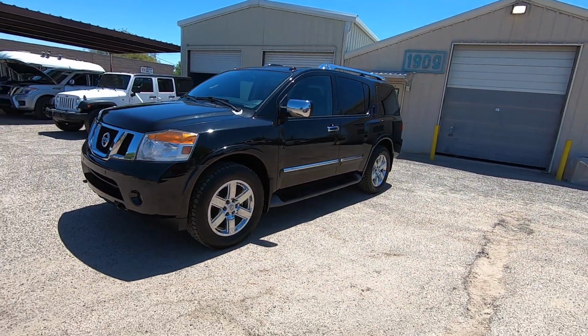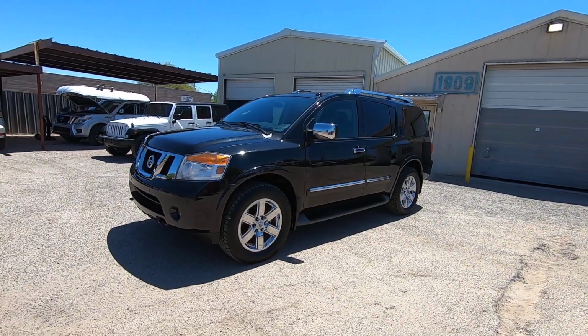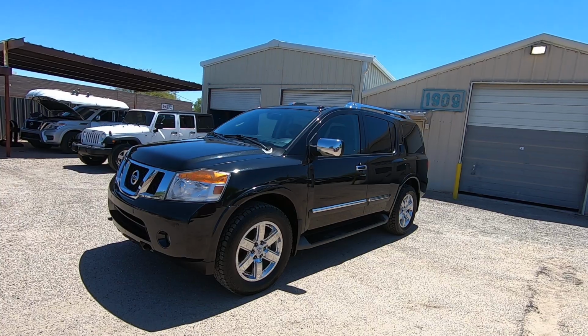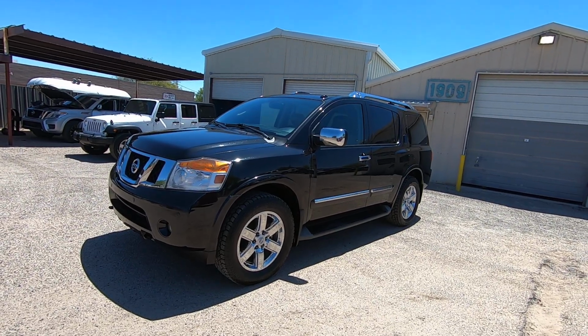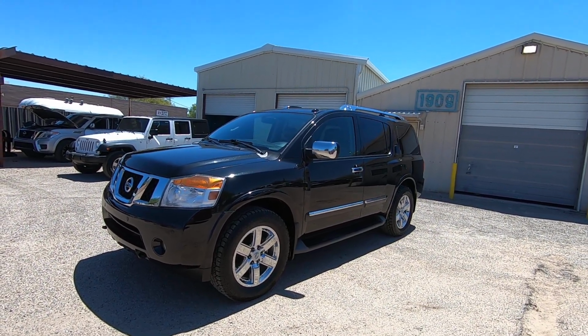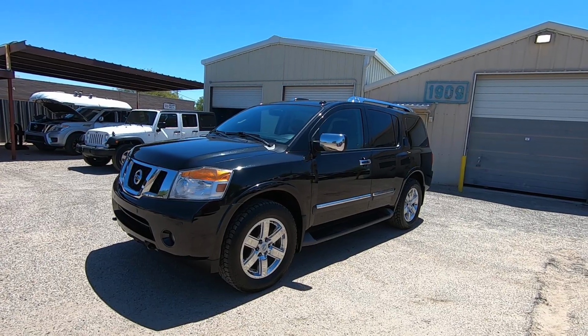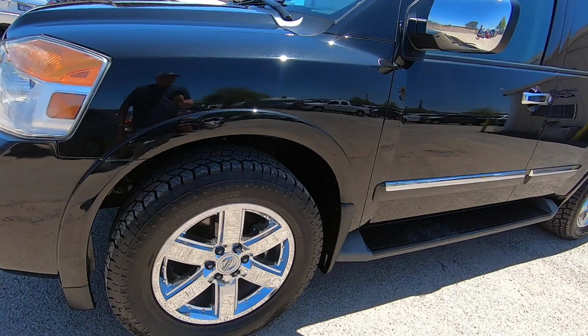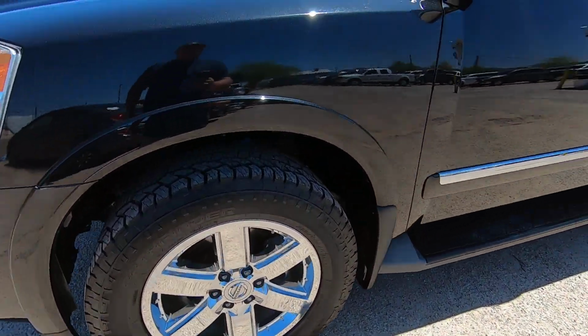Anyhow, I'm gonna walk around this vehicle. I will point out what I see. First thing we notice is this paint is spectacular, almost too spectacular. For a 9-10-year-old Armada, it shouldn't be this good. So it's either been really well maintained or it was painted really well. Both are good, but really in good shape.